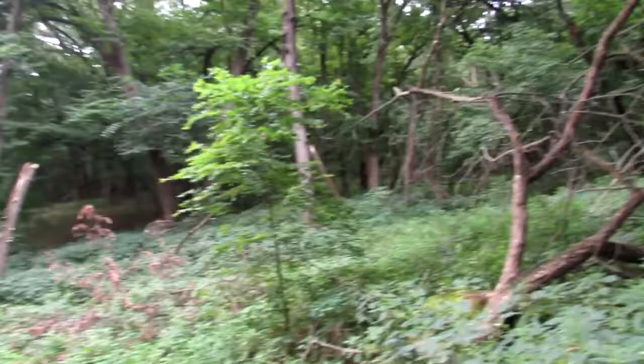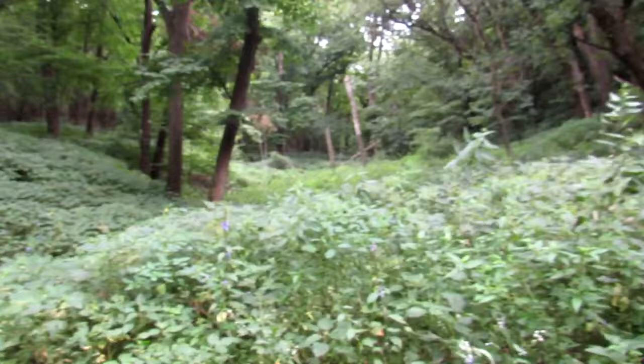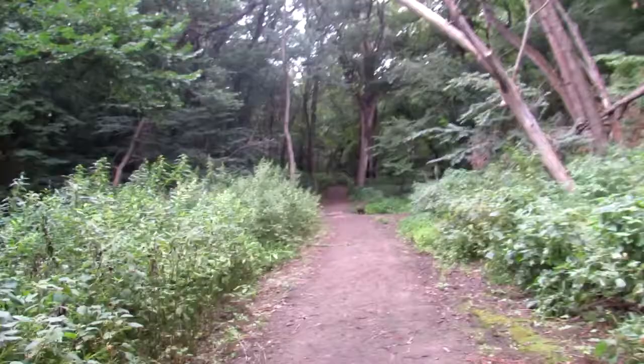I seem to come across another wide open space. You can see clouds are coming in, but I think it'll hold off raining until I get back. If I was more crazy, I'd go wandering off that direction. I think that's a blue jay. Some old tall trees.